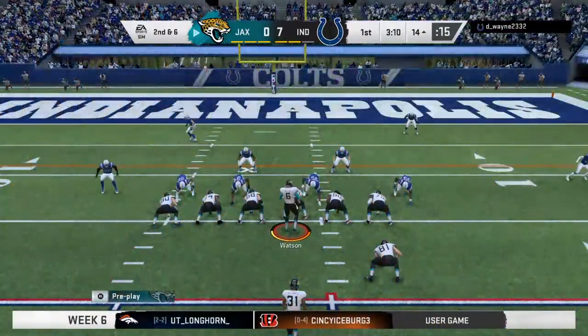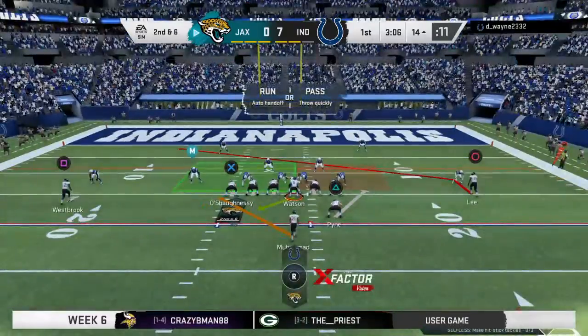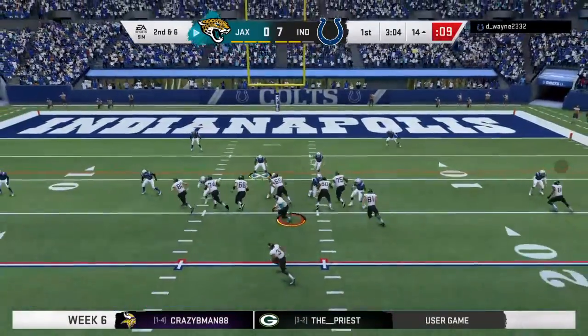Come on, set. 60 Pittsburgh. 53. Hey, man. Watch the boot.